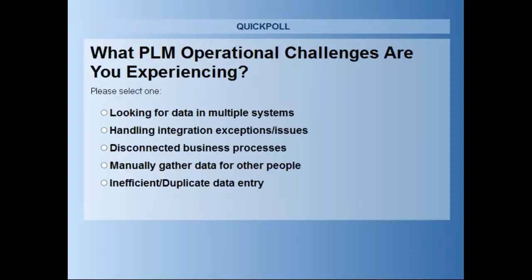Operational challenges are really as you're running the integration on an ongoing basis. So let's take a quick look at what people online think about when they're focused on their operational challenges. So I'm going to give everybody just a couple of minutes for that. All right, we're going to wait just another few seconds here as some results come in. If you can please give us your thoughts on operational challenges, that would be very helpful.